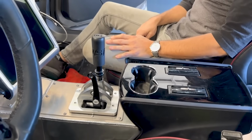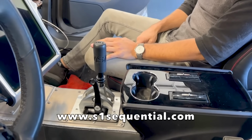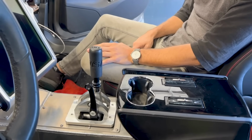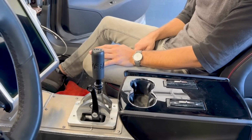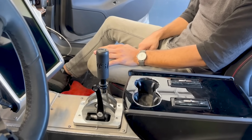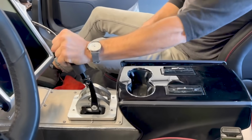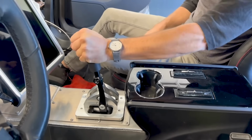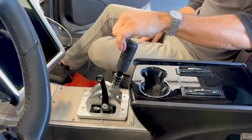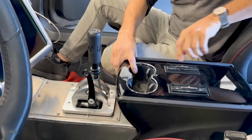Okay. So that is the S1 sequential shifter, and there's a difference between a sequential transmission and a sequential shifter. This is strictly the sequential shifter itself. We still retain the OEM transmission from the Camaro SS that this came from, but the sequential shifter allows us to change gears, and instead of using the H pattern, this is just a single forward throw pattern. So that's it. 1, 2, go. 3, 4. It's actually amazing how this thing works in the first place, because it knows how to go in each gear sequentially.